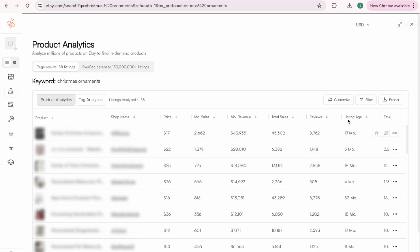But you might be saying that one's been up for 17 months. That's why the sales are so high and it's doing really well. We can't use that as an excuse, guys. Look at this one. It's only been up for 5 months. It's bringing in 28,000 revenue.